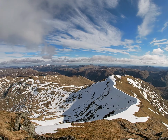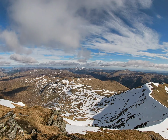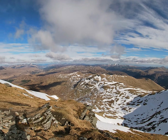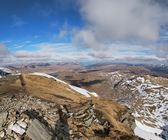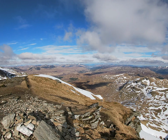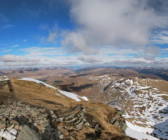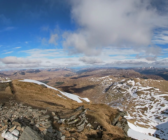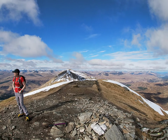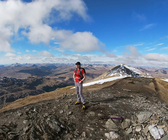Our old classics to the east here. Ben Vorlich and Stuc a' Chroin looking resplendent in the sunshine. And over to Loch Tay. Yeah, Loch Tay and Ben Lawers rising above it. Plenty more Munros to explore in the coming weeks and months. Gotta keep adding them on. I'm working our way up through the list. Going further and further beyond as we go.